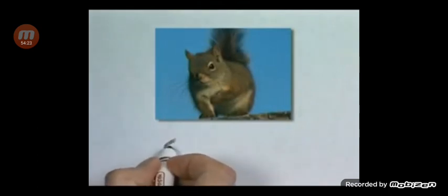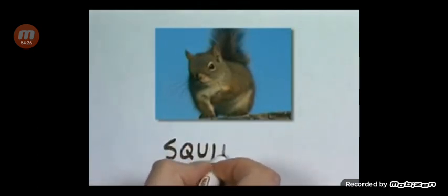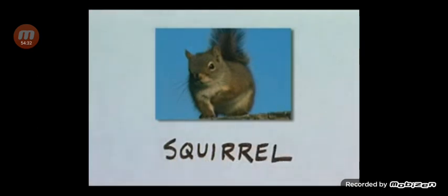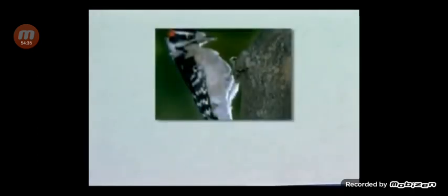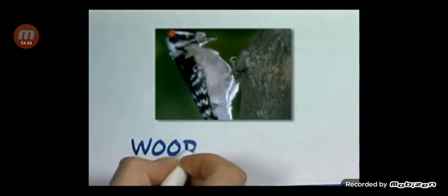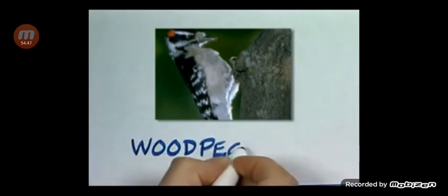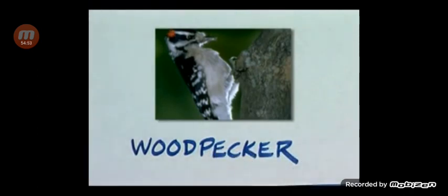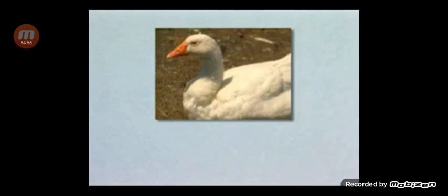Let's look at some more pictures and names of animals, birds, and fish. Here's an animal you'll find in the trees. This is a squirrel. S-Q-U-I-R-R-E-L. That spells squirrel. Here's a bird that you'll find in the trees too. This is a woodpecker. W-O-O-D-P-E-C-K-E-R. That spells woodpecker.